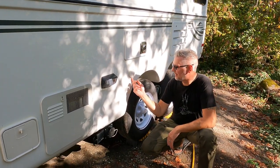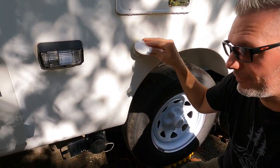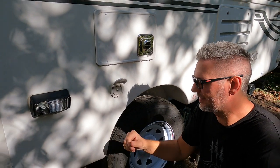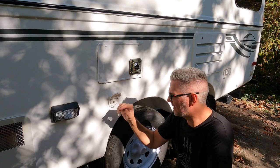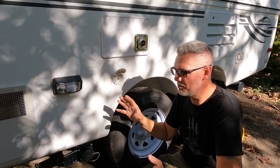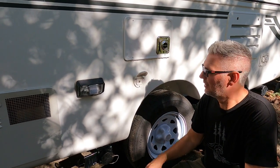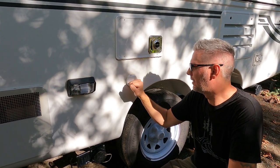Next we have this optional TV connection. As you can tell, we haven't used it yet. That's a TV connect. There's another TV connection on the inside. So this trailer is TV ready for these wall mounted TVs, but we went with it because we thought maybe we can use it somehow later for something like Starlink for internet reception and change things out. But so far we haven't used it, we haven't needed it, but it is a good option to have.